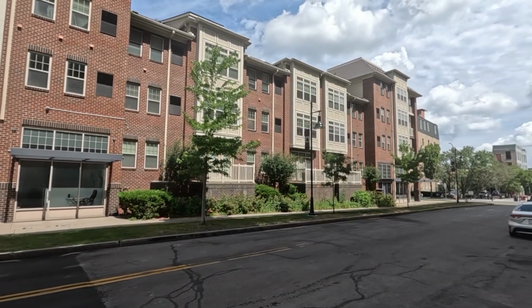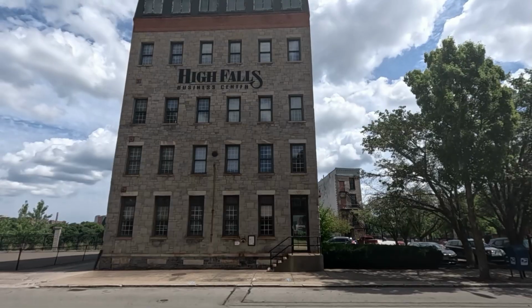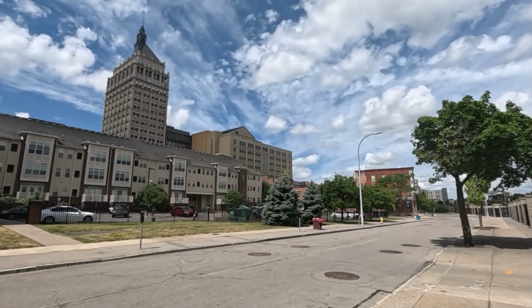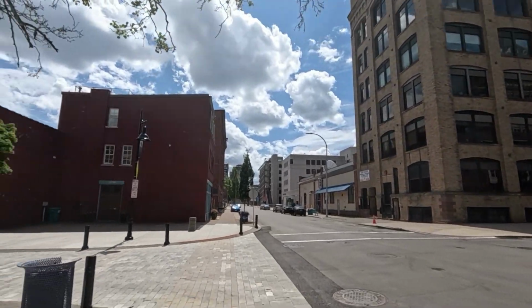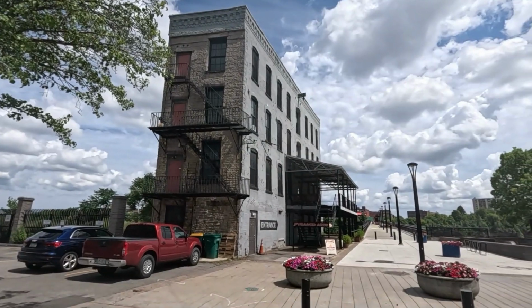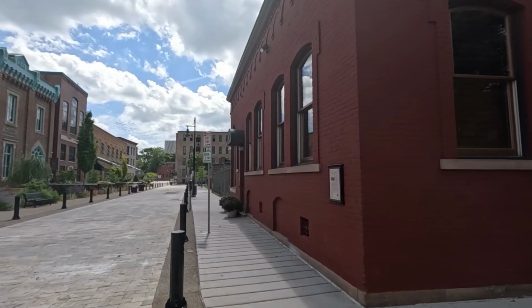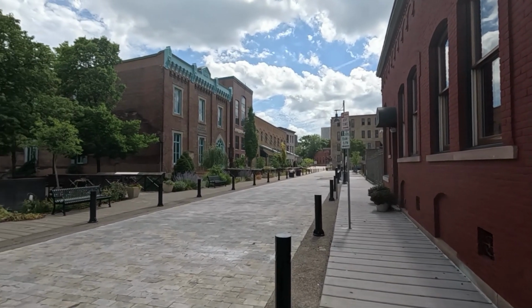Now we're in the High Falls area. Historically, it was important as an industrial area because it was powered by the falls. What's really cool is you can do a self-guided walking tour. There's placards on the buildings and even QR codes you can scan for more information. Yes, this area is an absolute must-see for anybody visiting Rochester.